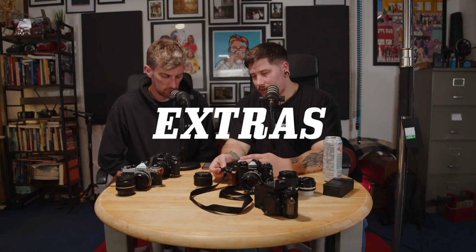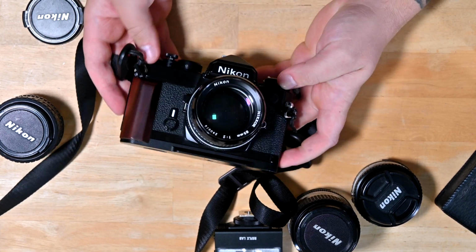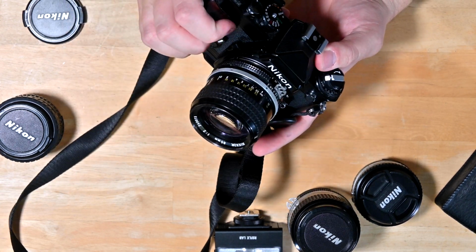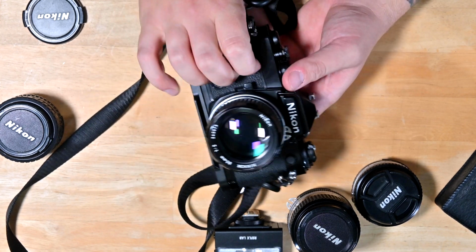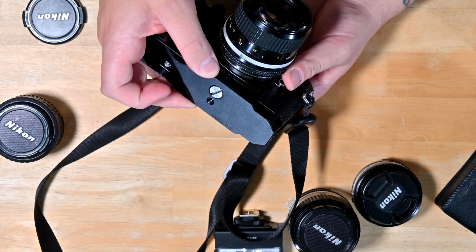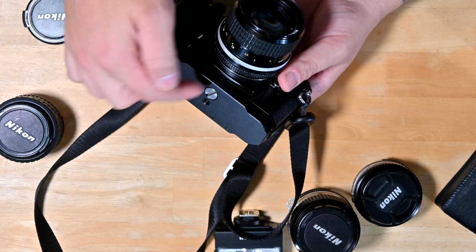Okay, extras. I guess it's just straps, flashes, and then I've got this cool, rather natty little wooden grip. Yeah, it actually is really nice. It's just a lot easier to hold like this, one-handed. It does make it a little bulkier because it's here. Oh, and my favourite feature is it has the tripod mount built into it. So I never have to put a tripod mount on this.